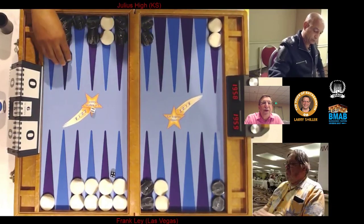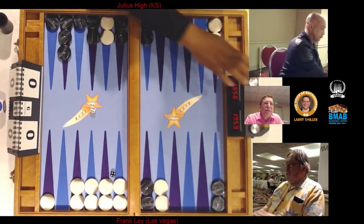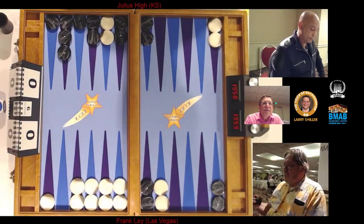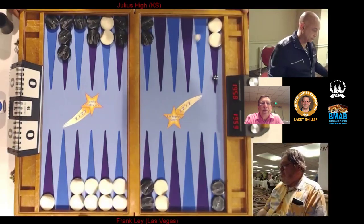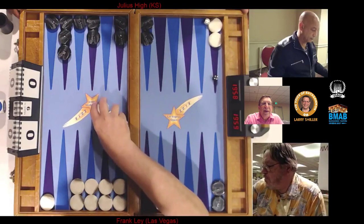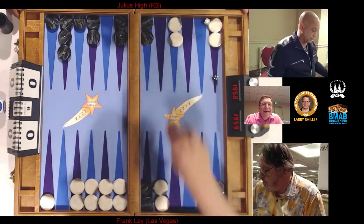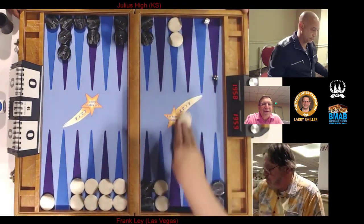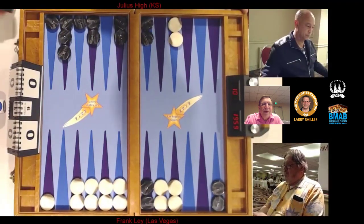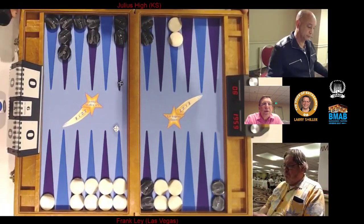But Julius is going to go ahead and do that. He's looking at another. No, he's going to go ahead and do that. Wow. He makes that play. I'm guessing it's a pretty big blunder, but we'll see what XG says. And it actually doesn't really matter. He would have hit that checker, there you go. So maybe it was the right play. But I think Julius is behind.